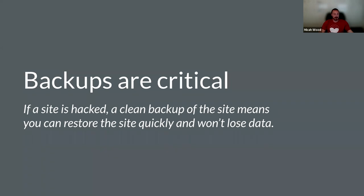So number one, backups are critical. Obviously, if your site gets hacked and you don't have a backup, you're kind of screwed, right? You could lose data, you could lose files. If you don't have those backed up, then all of that's gone.